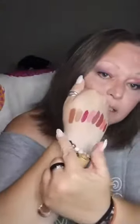Magnolia Mocha is the next color we're gonna try. I may try to get them all on this one hand. We'll see, maybe not. Magnolia Mocha 416. Ooh, that's super pretty. That is a super pretty brown. Magnolia Mocha, right there. Look how beautiful she is. Oh, I love it.